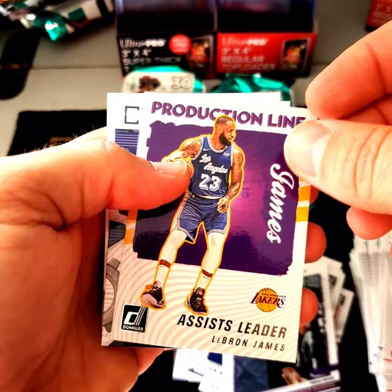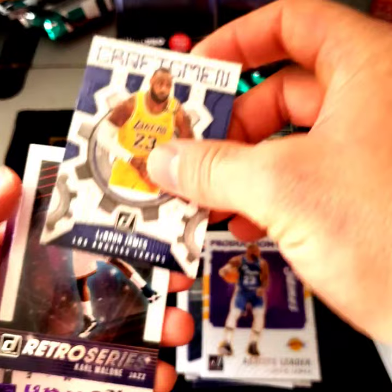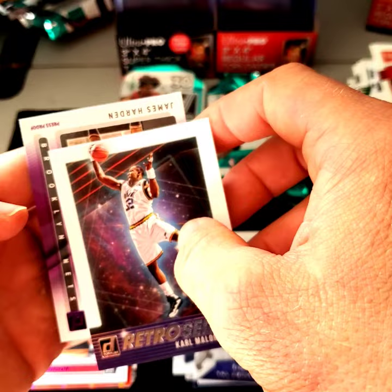Fix these piles. Get messy. Not a press proof. Behind that, oh, LeBron James. And a Karl Malone. Put him here. And then a Crunch Time. James Harden Crunch Time press proof.